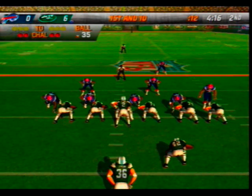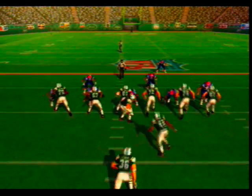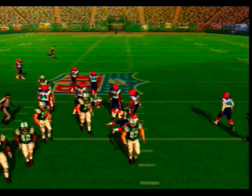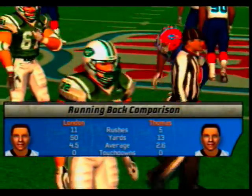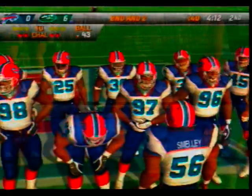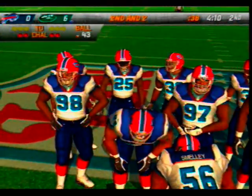Everything you got. Buffalo goes with a four-man front. Watch a man. All right, now. Hand off to the tailback. Mitchell is there for the tackle at the 43. And now our viewers can see how successful each team's main running threat has been today.